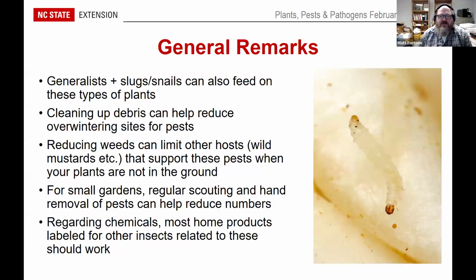And finally, some general closing remarks. Like I mentioned in the beginning, there are some generalists like cutworms and even corn earworms, things like that. Slugs and snails can also feed on these types of plants. I just wanted to focus on the ones that are more specific to this group of crops because, like I said, a lot of them have evolved the ability to eat these really noxious plants. Of course, that's why we like to eat them, because they are spicy and tangy.